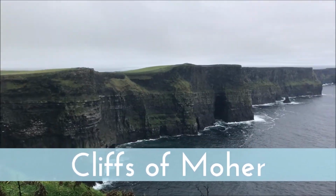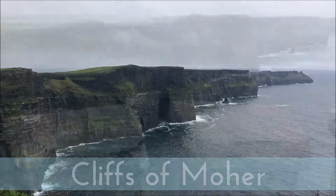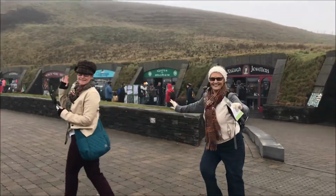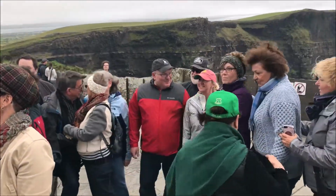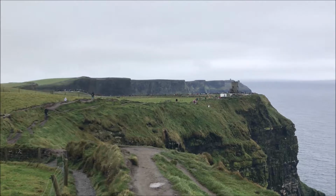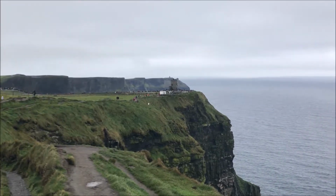After Kerry, we head north to the mythical Cliffs of Moher. The Cliffs of Moher are Ireland's most visited natural attraction with a magical vista that captures the heart. Standing over 700 feet at their highest point, the cliffs stretch for 5 miles along the Atlantic coast.